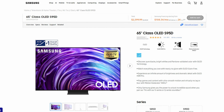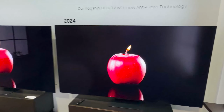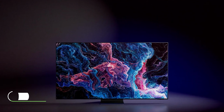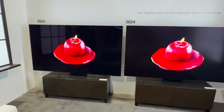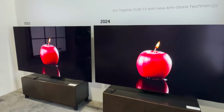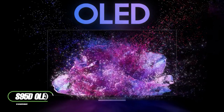Now, it's important that we understand this is different than traditional anti-reflection technology. Our S90D actually has anti-glare. But when we look at the S95D, this uses an embossed screen technology that redirects the light in all different directions. So you see no glare, no distracting reflections, even in the brightest of environments. So if you want that OLED experience with deep dark black levels, but you've always questioned, will it work in my room? Yep. Samsung has.